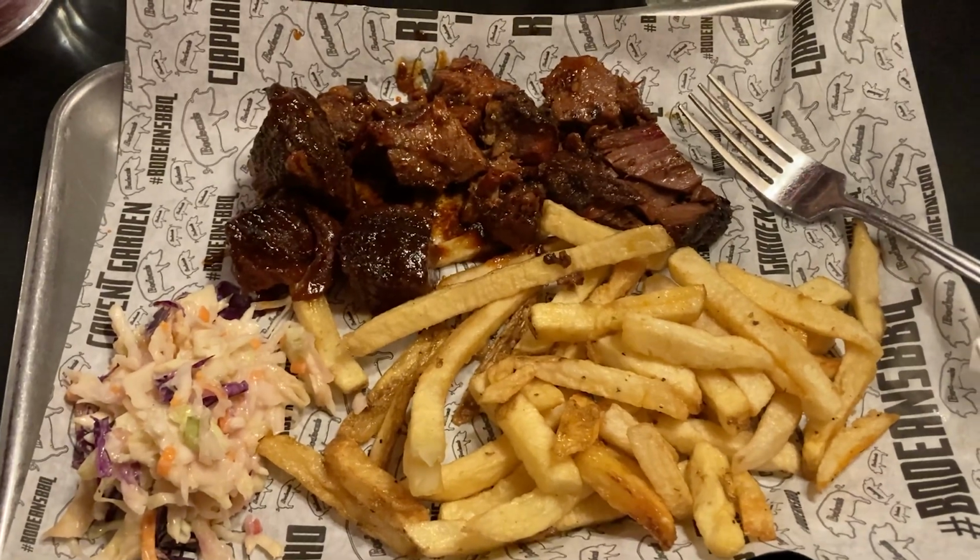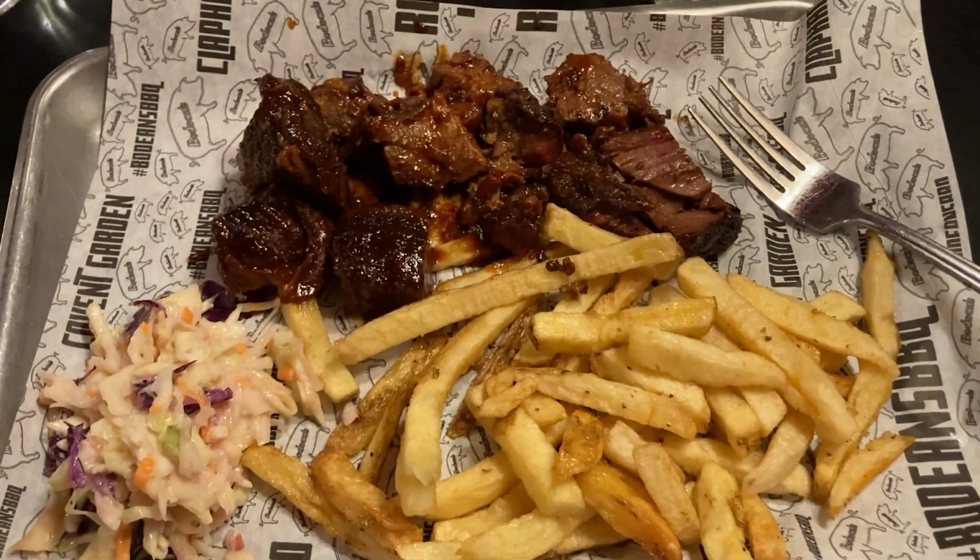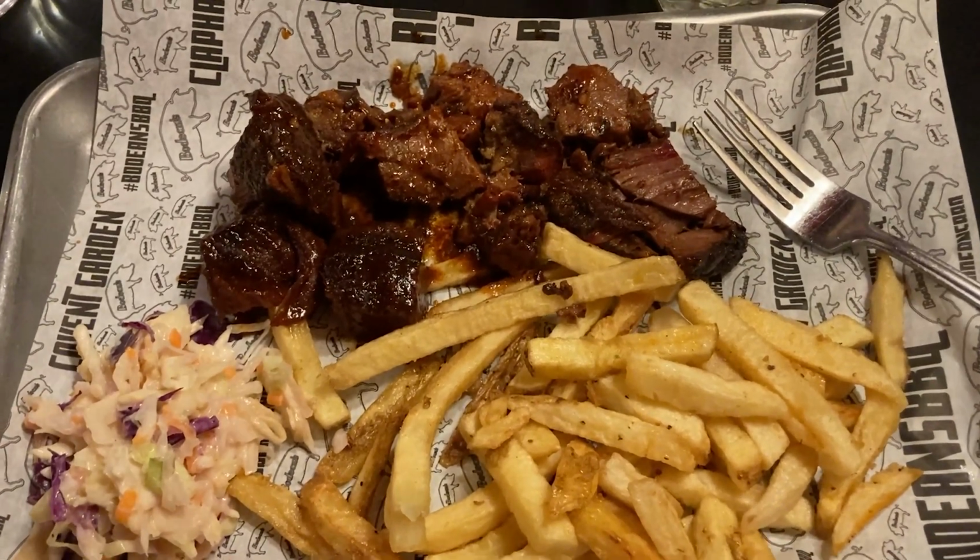Look at this. American food already. Barbecue brands. I'm excited. It looks really good. It smells good. You know, apparently the Brits are into barbecue food.